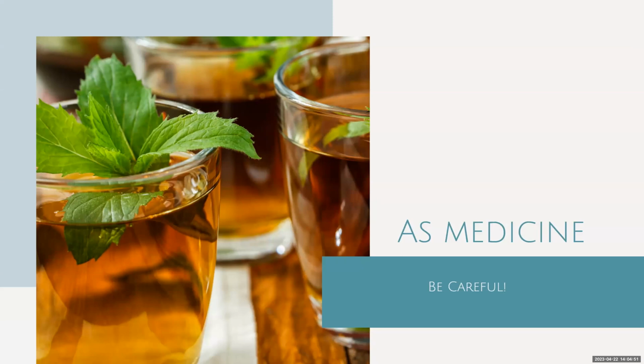Now, I put the mint here. My mom's granny was born in England, and so our family has a firm belief that peppermint tea can cure just about anything. But I really think you should be smart when you're using herbs as medicine, and even things that you might buy at the store. Make sure that they're appropriate for what you're trying to do.